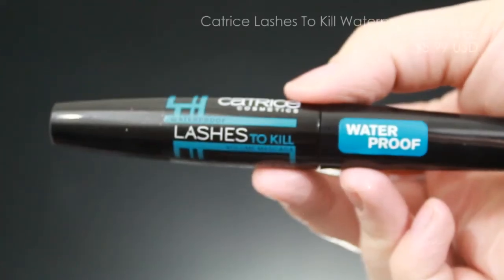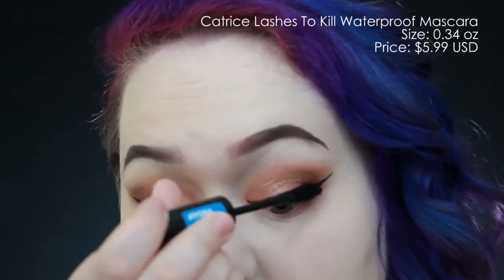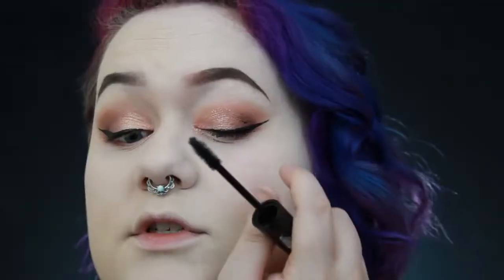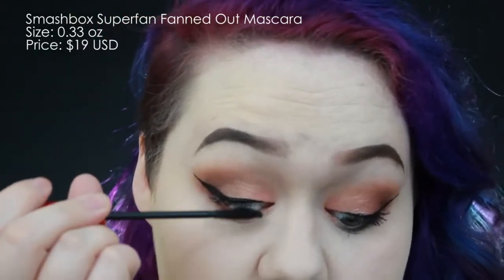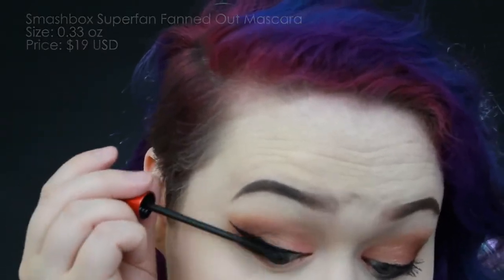Finally, for the eyes, mascara. So for the drugstore brand, we are going to be using the Catrice Waterproof Lashes to Kill Volume Mascara. We're just going to have to ignore that little upsie because I'm not going back and redoing it, I'm sorry. And for the prestige side, we will be using the Smashbox Superfan Fend Out Mascara. So this mascara definitely gets a little crazy.